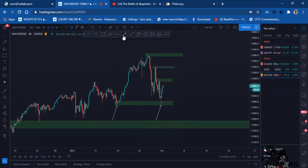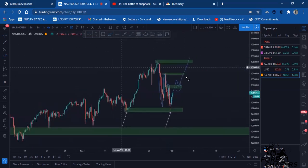As you can see, it's making what? It's making lower lows, lower highs, lower lows. So probably if it breaks here, this previous lower high, and comes for a retest, then that's when we're going to be looking to capitalize all the way to the upside. So this is an overview of Nasdaq as to where we are possibly looking to capitalize on Nasdaq.